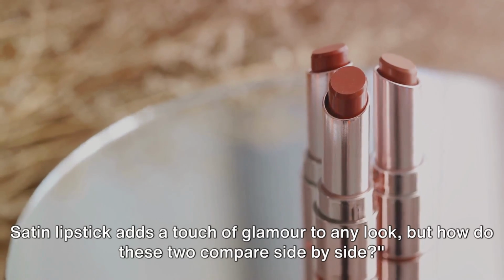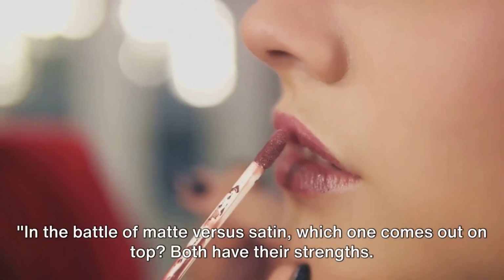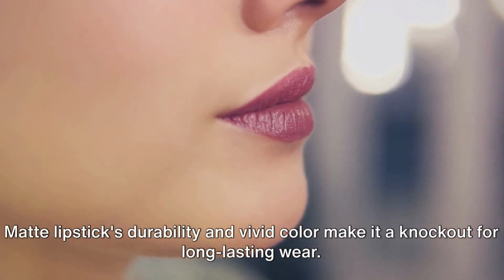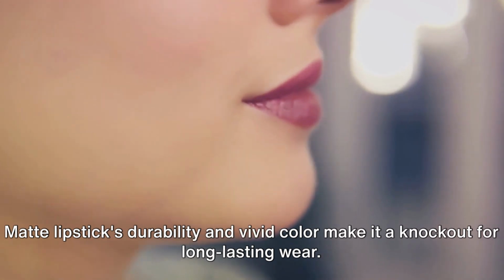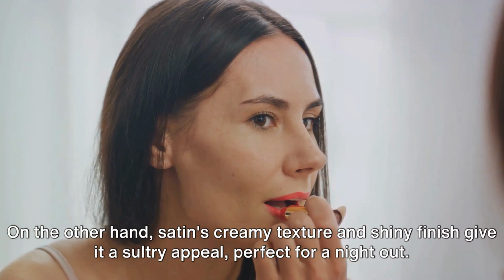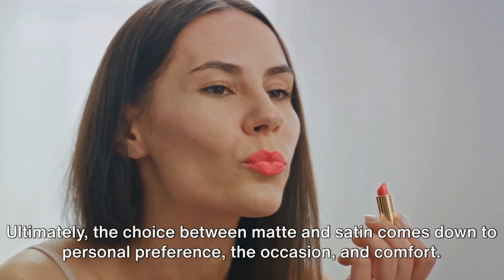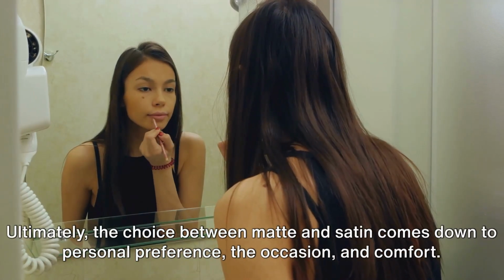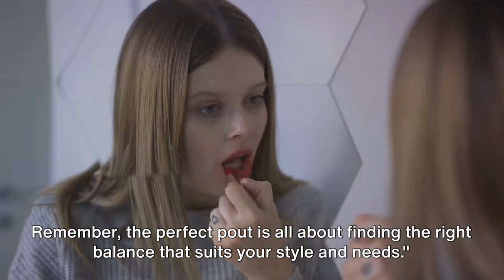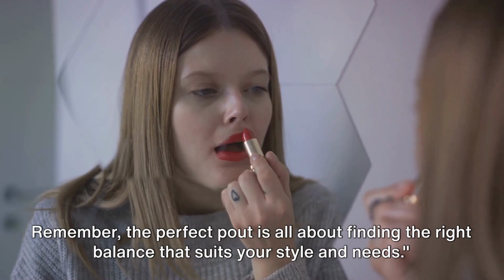Satin lipstick adds a touch of glamour to any look, but how do these two compare side by side? In the battle of matte versus satin, which one comes out on top? Both have their strengths. Matte lipstick's durability and vivid color make it a knockout for long-lasting wear. On the other hand, satin's creamy texture and shiny finish give it a sultry appeal, perfect for a night out. Ultimately, the choice between matte and satin comes down to personal preference, the occasion, and comfort. Remember, the perfect pout is all about finding the right balance that suits your style and needs.